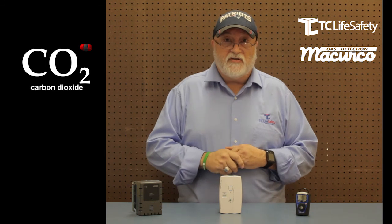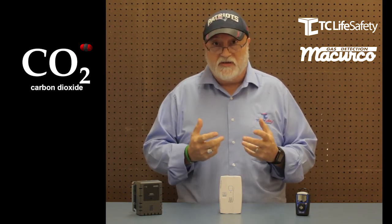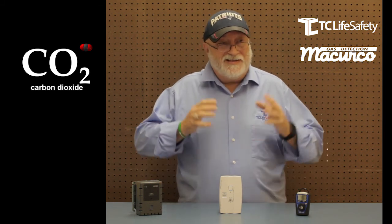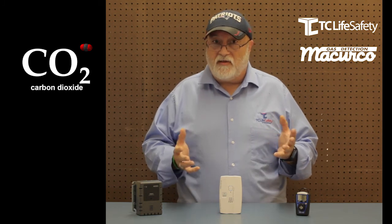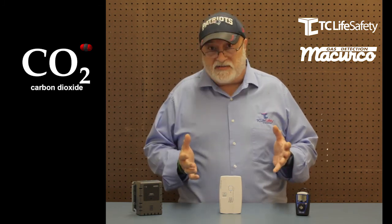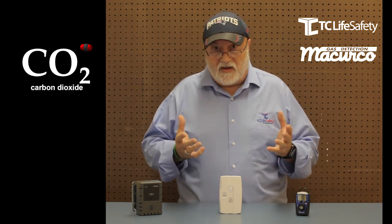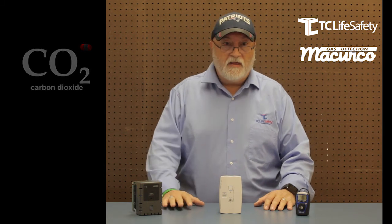Starting out in California, there's a movement to have carbon dioxide detectors put into schoolrooms. With the new construction, they're building these buildings tighter. It's not enough air movement, and you get 20 or 30 kids in a room, they're all breathing, and you wonder why they're falling asleep half an hour, 45 minutes into a class. It's because there's a buildup of carbon dioxide in the room.